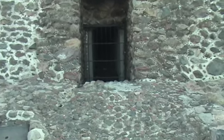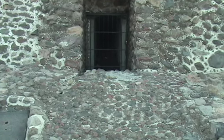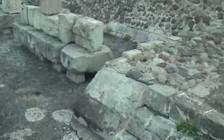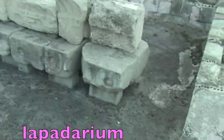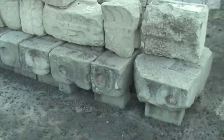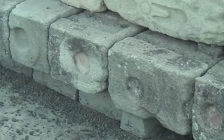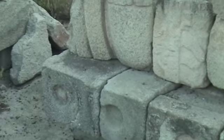This may be the entrance to the grua or cave, la grua or cave of Tlac. Or it may just have been something the archaeologists created to look inside the pyramid. Again, we can still see some color. I'm going to change tapes now, so this will be a reference point.